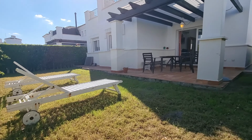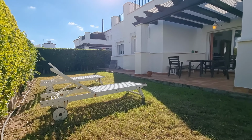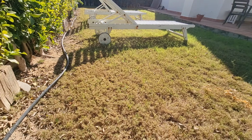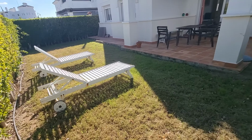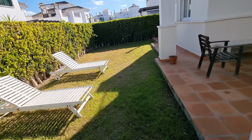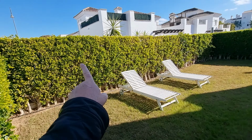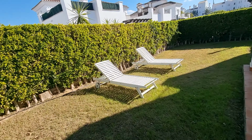Try and get some good shots for you here so you can see exactly what you're looking at. So as you can see, it's all grass. Don't forget, that's all taken care of. You don't touch it. The sprinklers come out usually about 1 a.m. every night, which I've been caught with a few times, especially after a few drinks. But everything is done. It's all lawned for you. The hedges are all done for you. You don't touch it. That's included in your fees.